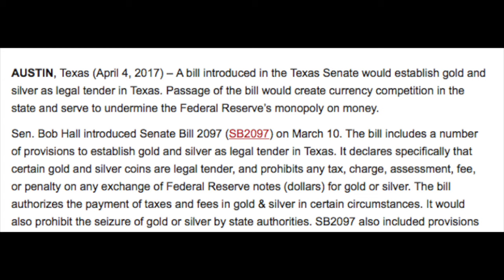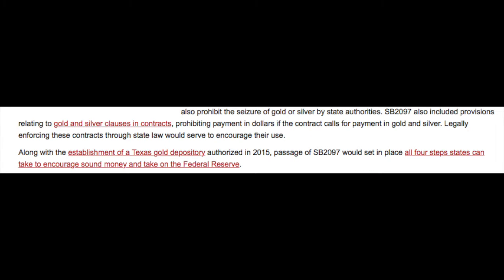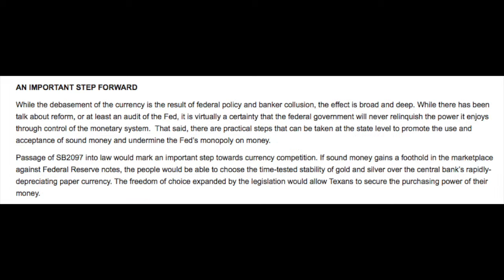SB 2097 also included provisions relating to gold and silver clauses in contracts, prohibiting payment in dollars if the contract calls for payment in gold and silver. Legally enforcing these contracts through state law would serve to encourage their use. Along with the establishment of a Texas gold depository authorized in 2015, passage of SB 2097 would set in place all 4 steps states can take to encourage sound money and take on the Federal Reserve. Man, Texas is awesome. An important step forward.